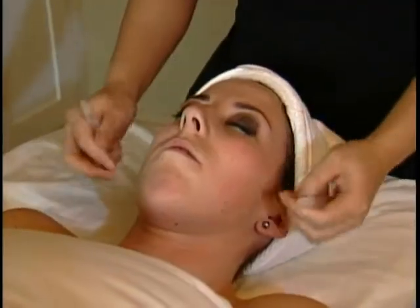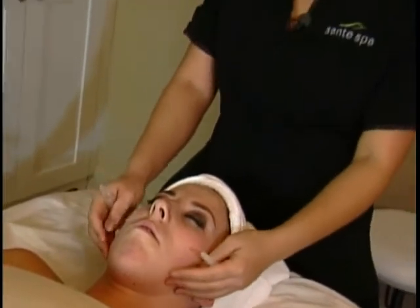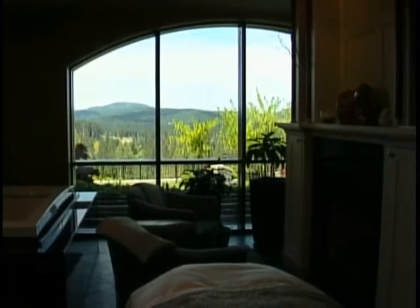Oh, so what is that? The lymph drainage? So pretty much we're stimulating all the nerve endings and pulling out all the toxins to the lymph. Are these special crystals, or do they come from somewhere special? This crystal comes from Baden-Baden, Germany. Oh, interesting. I've heard that this is one of the more popular treatments here.